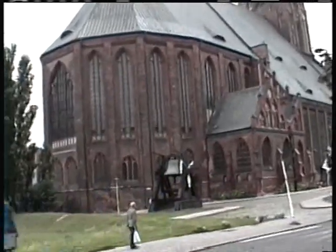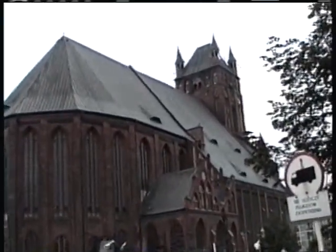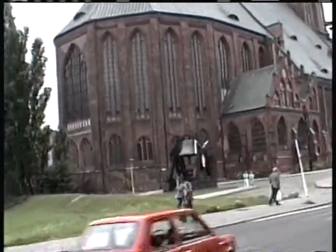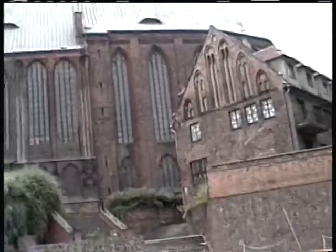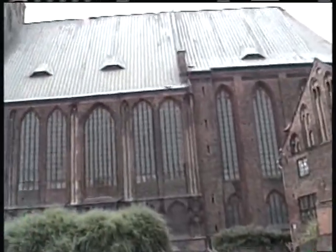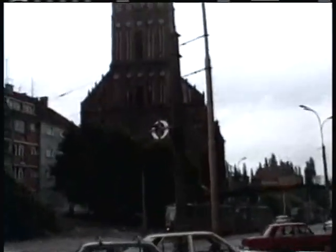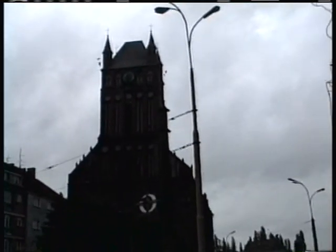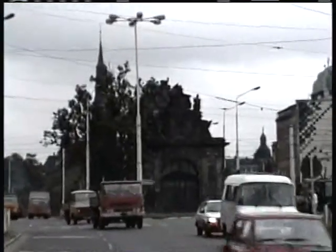This is St. James Cathedral, which was rebuilt after the war. But apparently the original spire was a lot higher. This is the bell from the old original church. Another view of St. James. Frontal view. Originally built in 1187, according to what's on the church. This here's the Harbor Gate, and that was built by the Prussians in 1725 to commemorate the purchase of the city of Stettin.